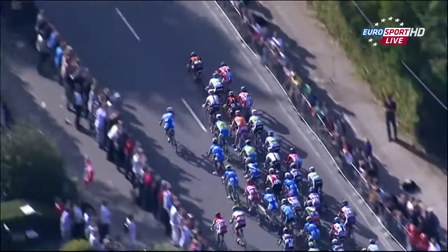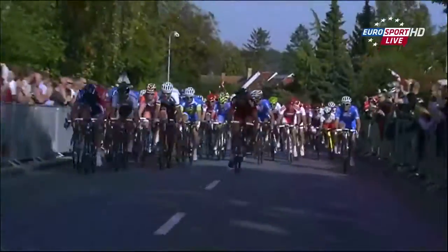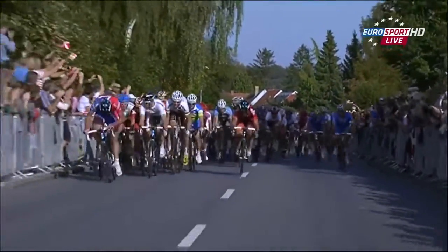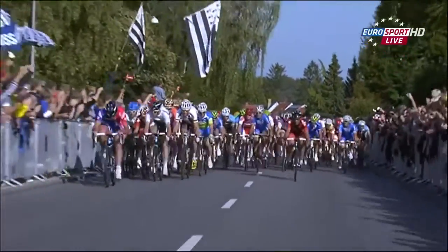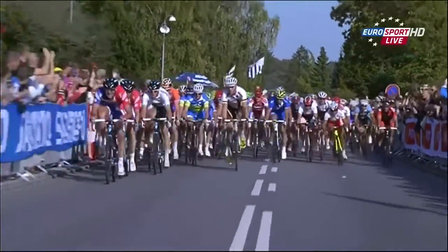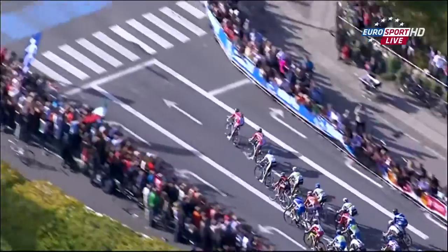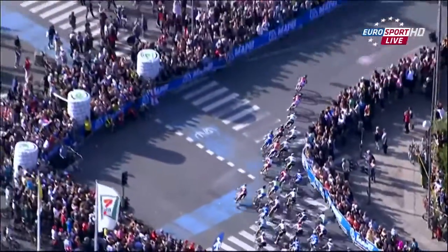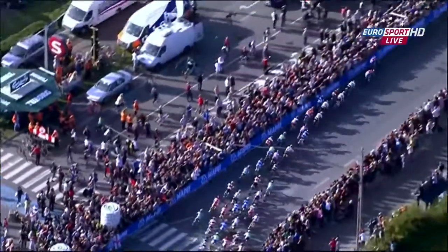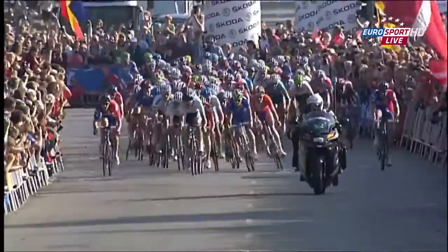And Cavendish is sitting a little bit far back at the moment, and it's going to get very tight on the barrier. Very, very tight indeed. This is super nervous. Geraint Thomas looks over his shoulder to see where Cavendish is, and he's sitting behind the Australians at the moment into the final corner. Is he too far back? He almost collides with the Italian. He's going to come a long way around at the moment of Stannard.